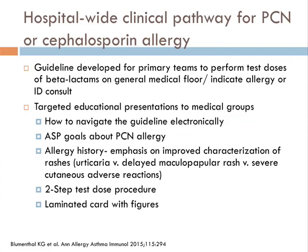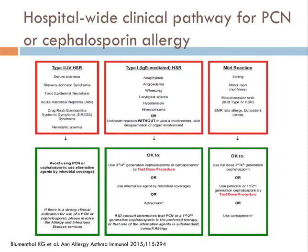These guys did a hospital-wide clinical pathway, so it's not just the pharmacist or the ID fellows or the allergist. They utilized the hospitalists, everybody who admits the patient and first interviews the patients, so primary care providers. The guidelines were developed in cooperation with the other groups, and they did an extensive educational presentation to the medical groups on how to navigate the guidelines electronically. This was very available electronically on the desktop and also as an app. Stewardship goals were explained, and how to take the penicillin allergy history was taught, along with the two-step test dose. These guys used a two-step, and they finally gave out a laminated card with the figures so physicians can refer to it later. So this is the schematic of how they did it.